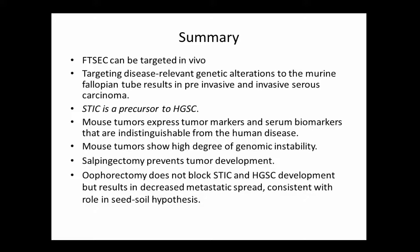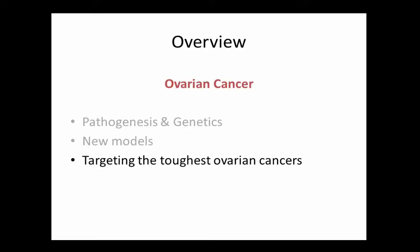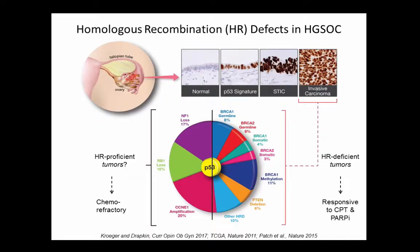These mouse tumors recapitulate the genomic complexity of this disease, and again, as I just mentioned, oophorectomy does not block STIC formation, but it has an impact on dissemination of disease. Okay, so how do we utilize all this to really attack these tumors more effectively? And this is what I'll try to talk to you a little bit about for the rest of the talk.